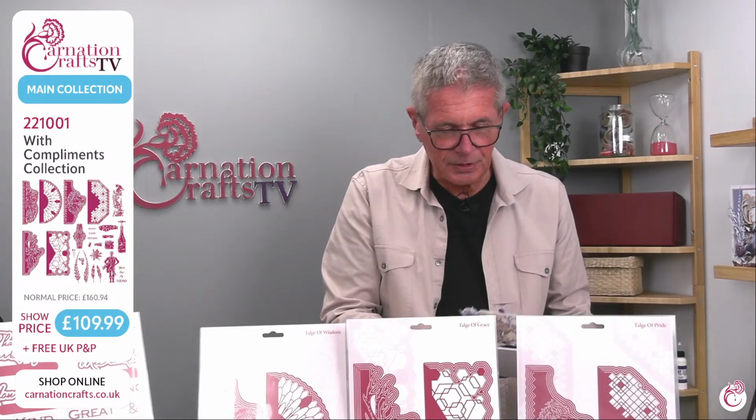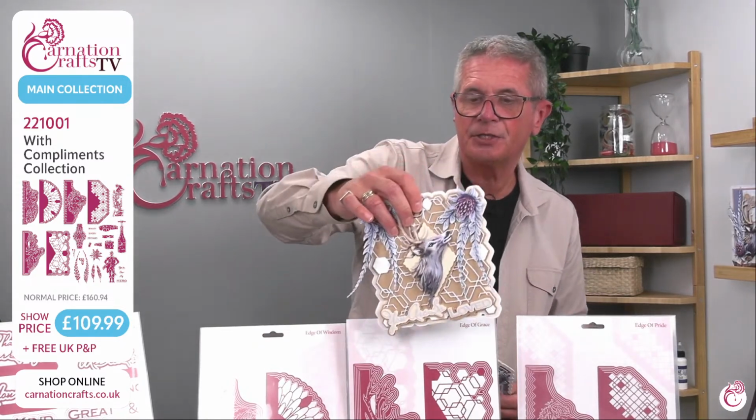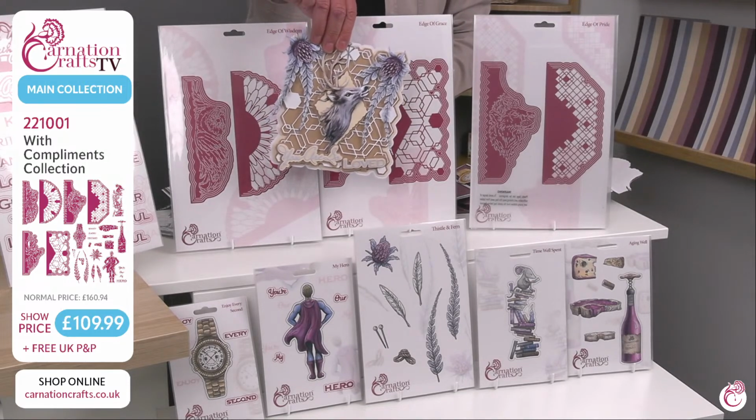Now, if I show you some of the other ones that the design team have done, this stag in the middle is just gorgeous. Barbara's done this one. Look at that. Gorgeous, isn't that amazing? And it's in two colours. All the characters are in two colourways, aren't they, on the website?